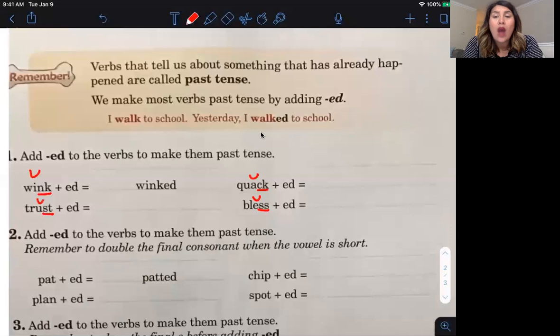Let's look at quack plus ed. That becomes quacked.